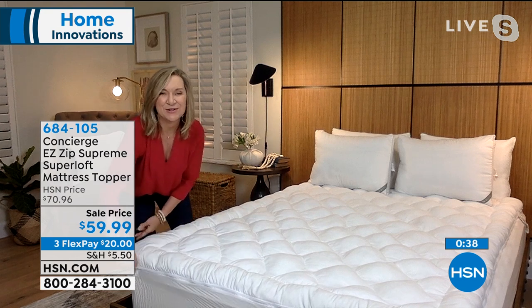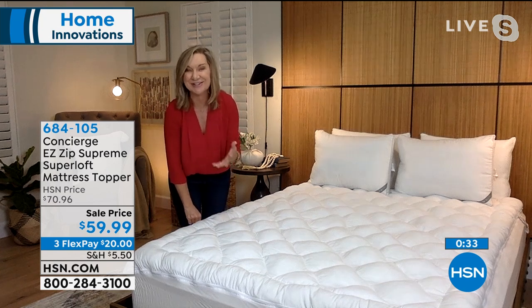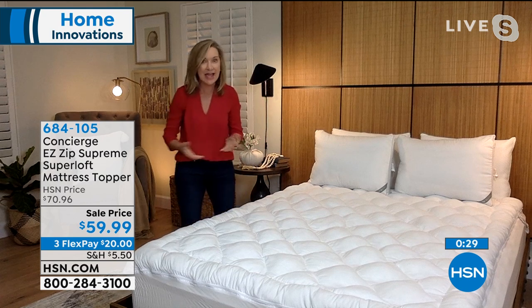And the nice thing about these too, I will tell you, I've owned Super Lofts for years. They last for years, years and years. They're so well made. Yep. I have my originals. I have my originals.